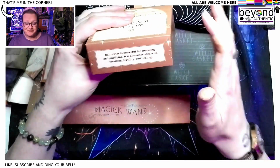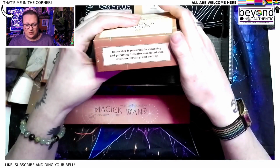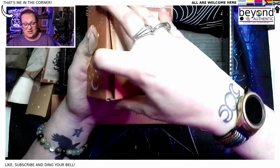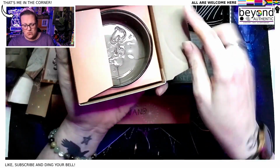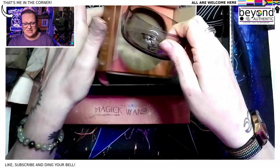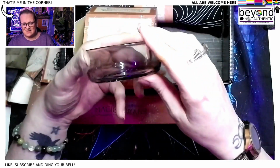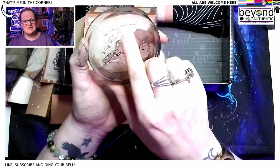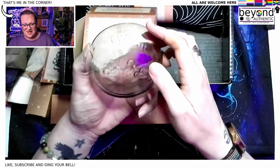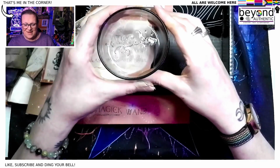It says rainwater is powerful for cleansing and purifying. It's also associated with intuition, fertility and healing. And it's a glass rainwater bowl. Let's have a look. Ooh, look, that's pretty. We've got the Witch Casket name on there. We can make that out. You can just see it as I tilt that. And then we've got, oh look, it's clouds and the rain. That's really nice.